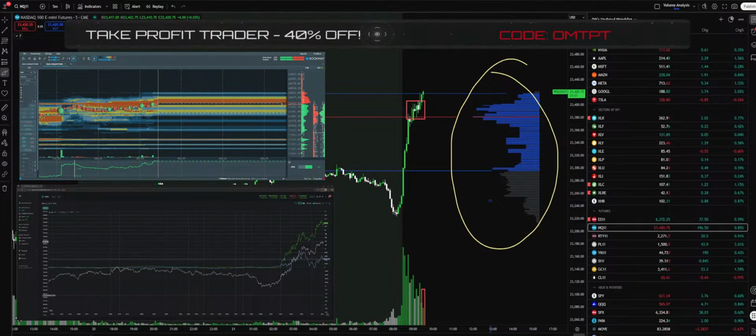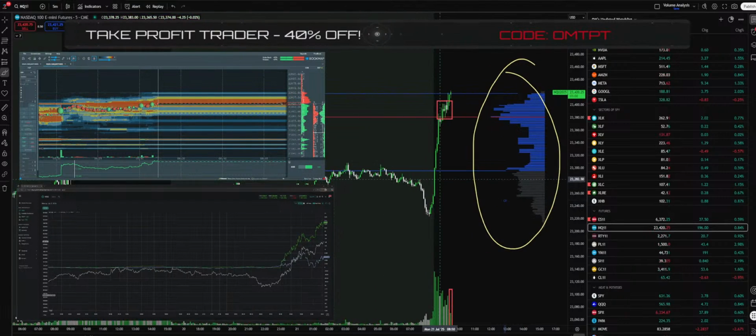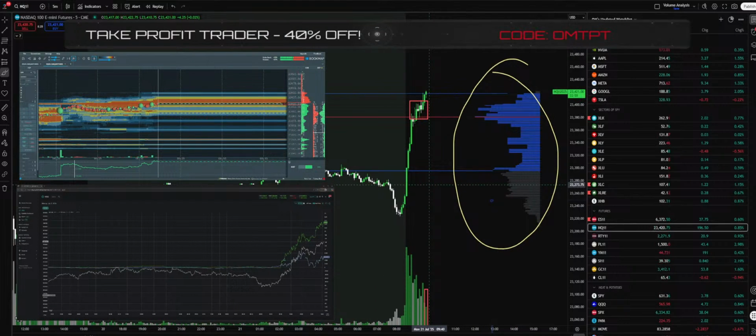2.37 billion calls, 453 million sold puts. Still straight up. Do not short. I hope I have saved you all from doing the dumb thing of shorting at some point today. Still going. We're going on an hour. Actually, we're past an hour now of straight up.